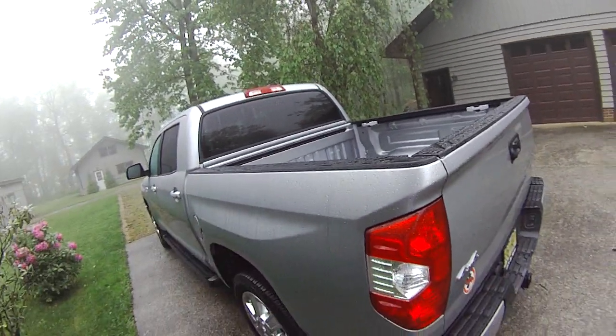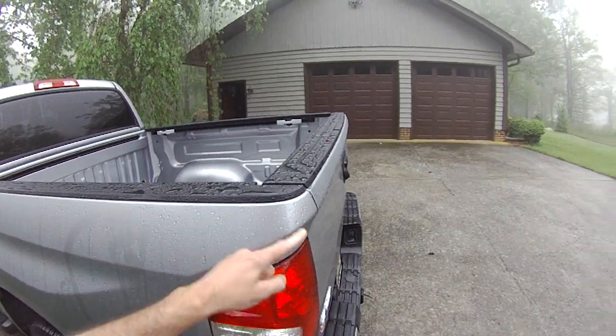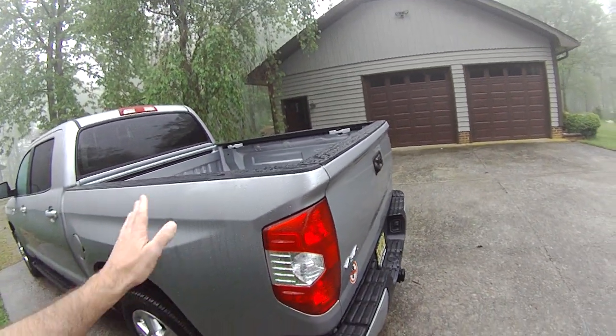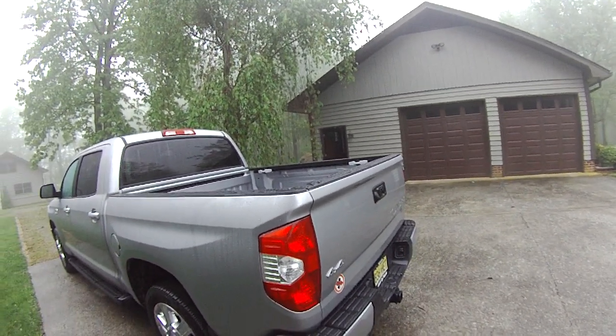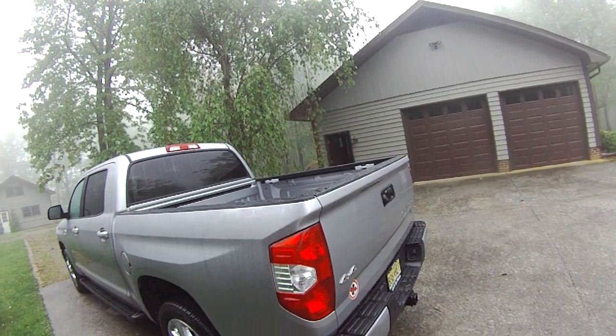Steel is where it's at. If I, for example, back up into something and dent and crease this part of the truck, this is pretty straightforward to fix when you have a steel body. Not so much when you have aluminum. It's much more expensive to fix aluminum.